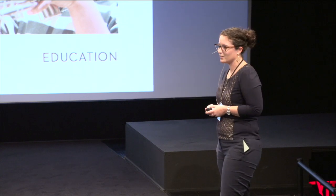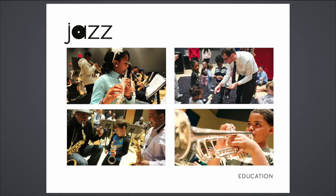And last but not least, education is a core part of our mission and activity, and our team also helps market our education programs. So whether it's Weebop for the littlest hipsters, which starts at 6 months, or programs like Swing University or continuing education that go all the way up to any age you would like to be, for all ages.